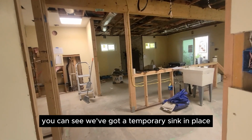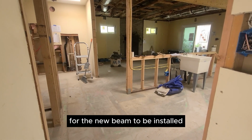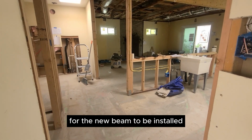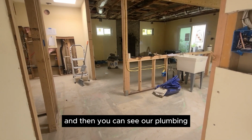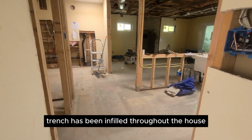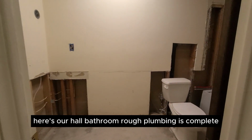You can see we've got a temporary sink in place, and there was our footer for the new beam to be installed, all the things just to make it just right. And then you can see our plumbing trench has been infilled throughout the house. Here's our hall bathroom. Rough plumbing is complete.